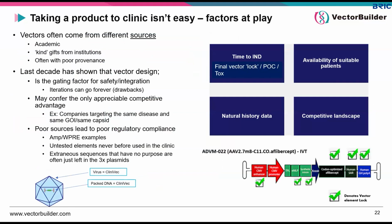Taking the product to clinic is not easy. I often mention that these vectors come from different sources. They can be academically sourced, they can be kind gifts, often have poor traceability. This is important for us, that we want to try and understand this. Over the last decade, we've understood that the main gating factor for safety and integration is actually vector design. We're also very aware that our users are worried that, how do you know how many vectors you need to create? The answer is we don't.